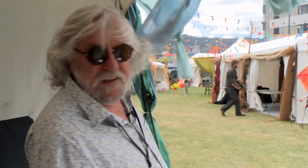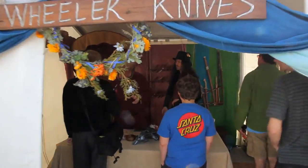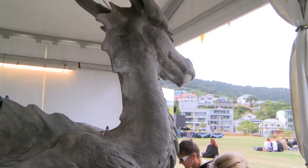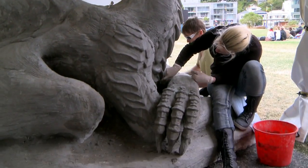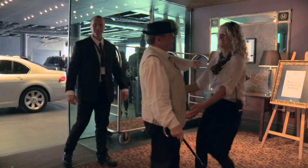What we've got going on here is we've set up a market in Waitangi Park. This is where all the prop makers, fabrics people who made stuff for the Hobbit, everyone's going to display what they actually do. We're almost on the eve of the premiere, and very exciting time, of course, for everybody.